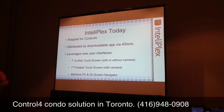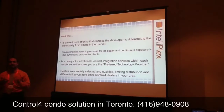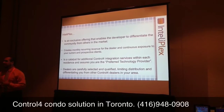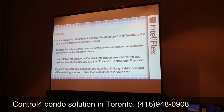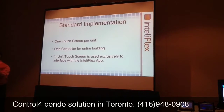We're leveraging all the user interfaces. Some of the legacy products are here. Notification, building services, resources, like if they have a screening room, or any other amenities that are an exclusive offering that enables the developer to differentiate the community from others in the market. In other words, it's not being used for integration within any given unit.